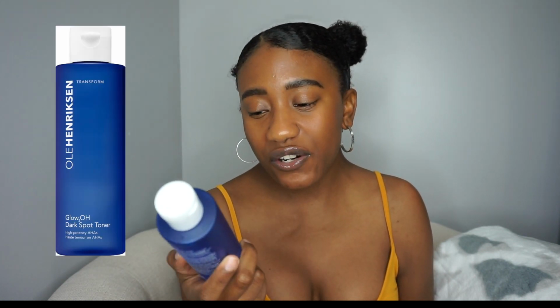Next up, we have toners. Now, I love these 2 toners, okay? However, I cannot use this toner every night. This is the Ole Henriksen Glow 2.0 Dark Spot Toner.